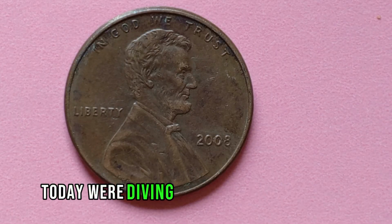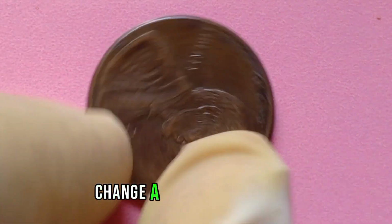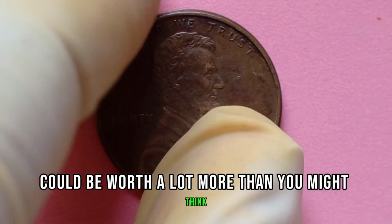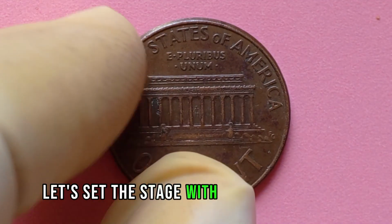Today, we're diving into a fascinating topic that might just make you look at your pocket change a little differently. We're talking about the 2008 Lincoln penny and why it could be worth a lot more than you might think. Before we get into the details, let's set the stage with some background.